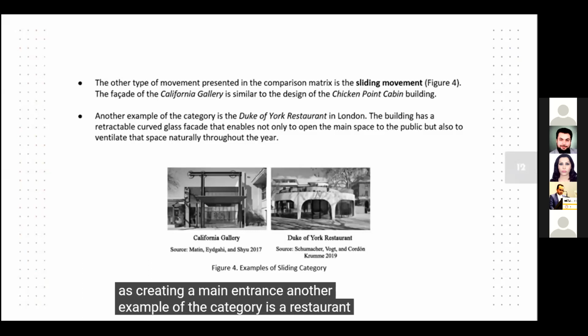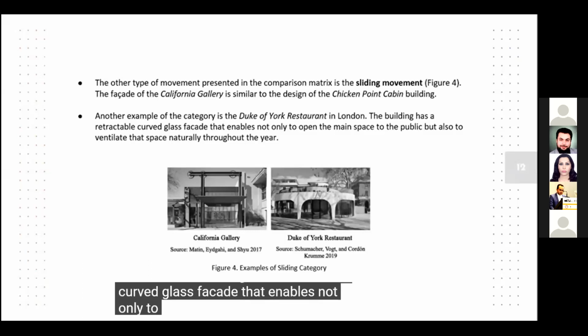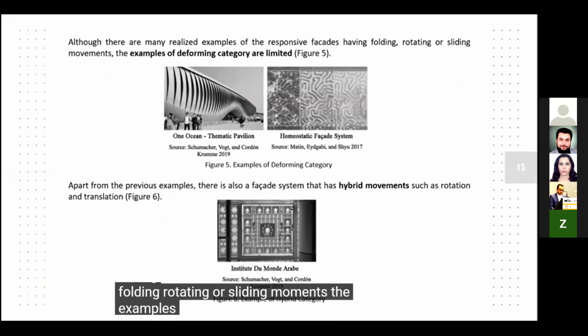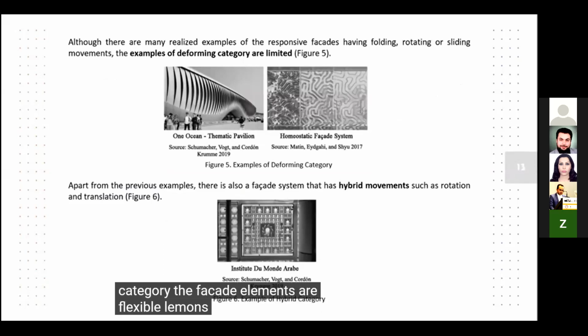Another example of the category is a restaurant in London. The building has a retractable curved glass facade that enables not only opening the main space to the public but also ventilating the space naturally throughout the year. Although there are many realized examples of responsive facades having folding, rotating, or sliding movements, the examples of the deforming category are limited. The One Ocean Pavilion Expo in 2012 is one of the examples of the deforming category. The facade elements are flexible lamellae that move according to the daylight. As the lamellae move one by one on the structure, they can create different patterns on the facade.